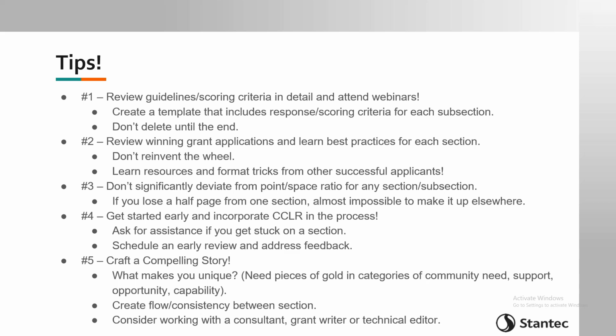Don't deviate significantly from the points to space ratios, something that I mentioned on both the previous slides, but it's critically important. Don't take a whole page to do a 5-point section. Look at the weighting and try and adhere somewhat to the points per space ratios of each subsection. Also, early incorporation of SeeClear into the process. Ignacio and his team have incredible success rates in working with communities, and we suggest you work with them.